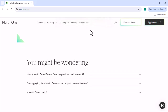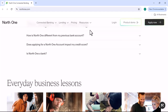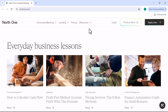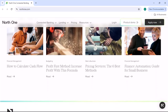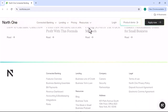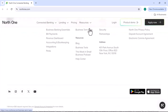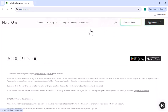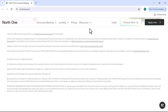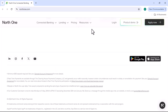Benefits of using Zelle with NorthOne. Convenience. Zelle offers a fast and easy way to transfer money. You can send money directly from your NorthOne app or online banking account. Security. Zelle uses advanced security measures to protect your financial information. Your transactions are encrypted, and you can add an extra layer of security by enabling two-factor authentication. Wide availability. Zelle is widely accepted by businesses and individuals across the United States. This means you can use it for a variety of transactions, from paying bills to splitting expenses.